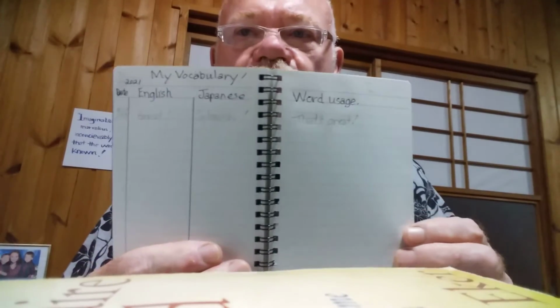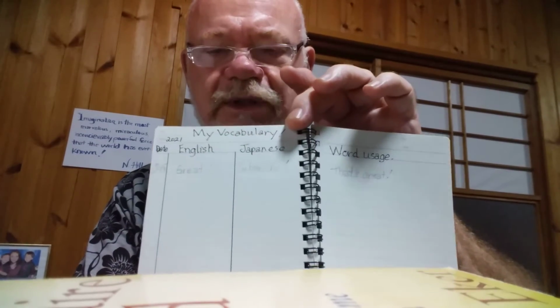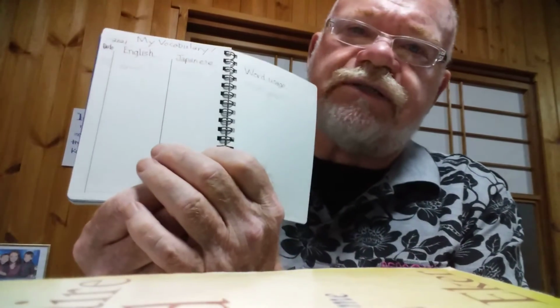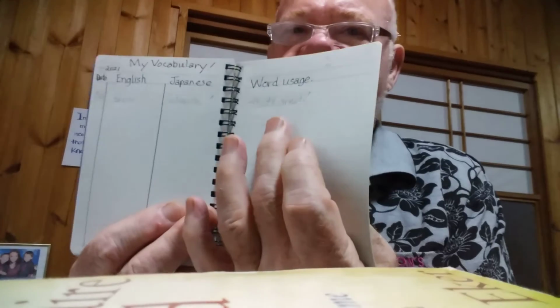Here, this book I have laid out like the larger notebook. You have here the English word, and then the word in the foreign language. I'm studying Japanese, so I have it laid out this way. I know the English, and the Japanese word I'm studying is here, and then word usage in a sentence here. The one I have here is, for example, great in English. Then the Japanese is subarashii. And then here we have, in the English, that's great. Actually, it should be laid out the other way. It should have the Japanese, English. That's why I have the large one laid out. And that makes for a really good comprehensive study.